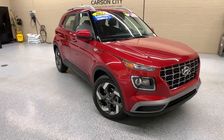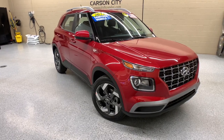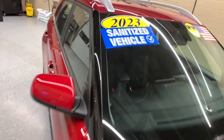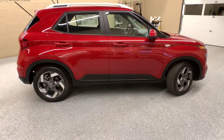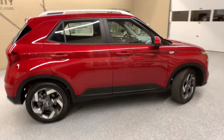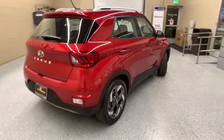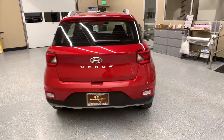Get a feel for the 2023 Hyundai Venue. Here's a sleek Hyundai Venue, the mini SUV with a big personality that's ready to take on your urban landscape. With a versatile interior, multi-sensor technology to help keep you safer, and touchscreen connectivity, this nimble crossover infuses every adventure with confidence.